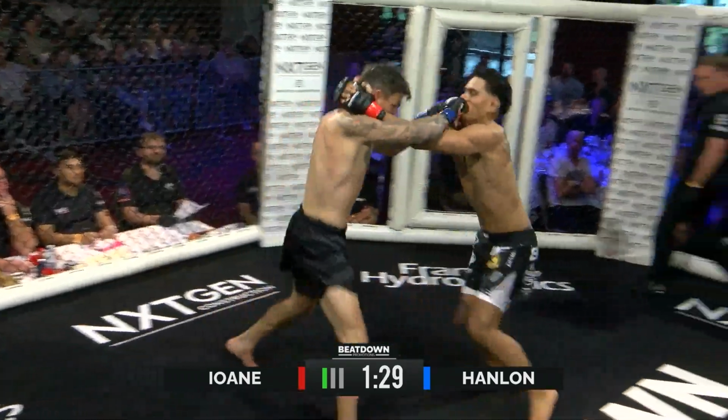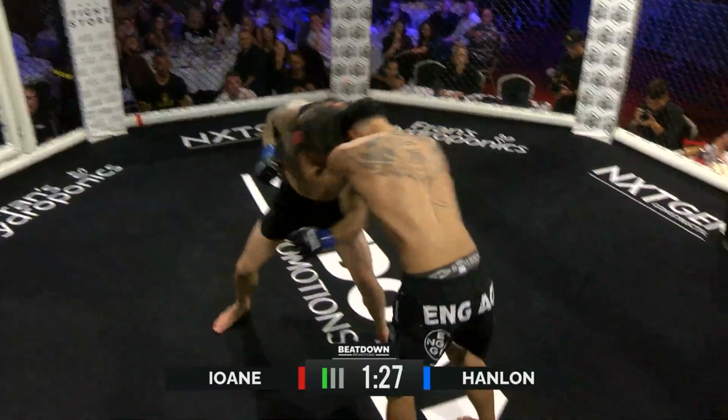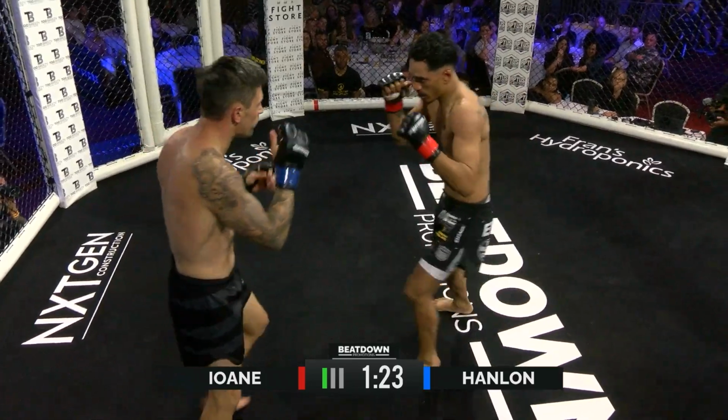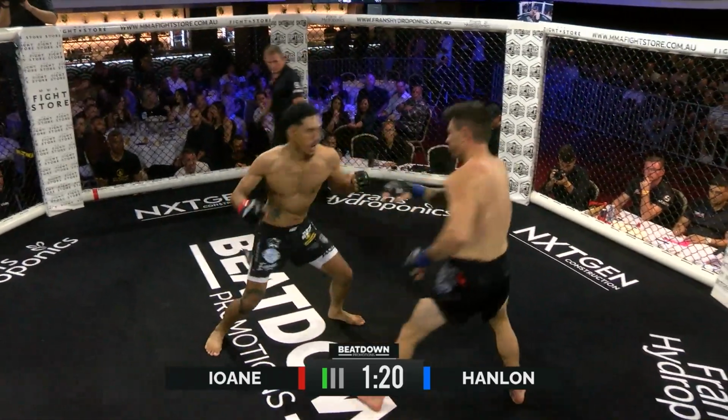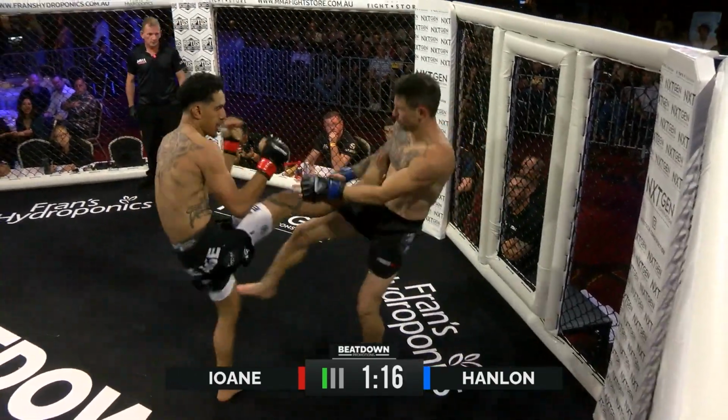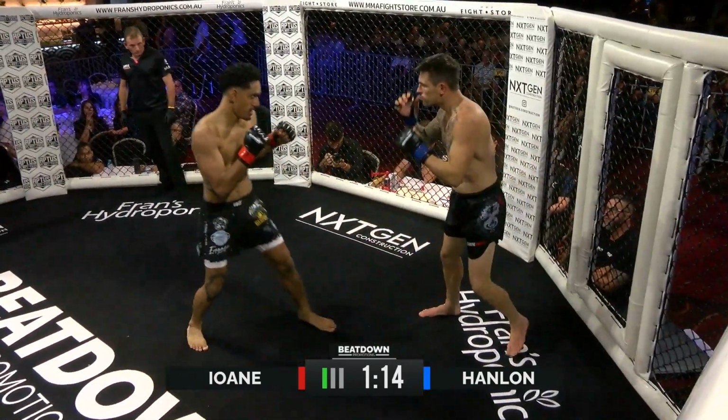And Ioane chooses to engage now. He needs to do more of that. I love how Hanlon's going to the body. Your leg kick on the get-up. That's awesome. Big knee from Ioane. He's got the respect of Hanlon now. Hanlon using the double forearms guard.